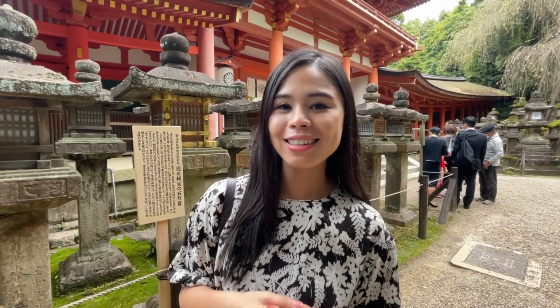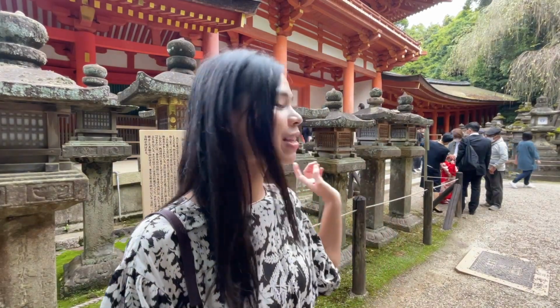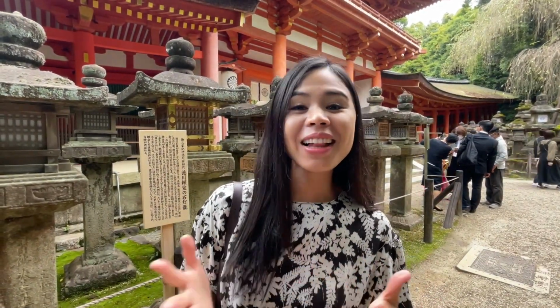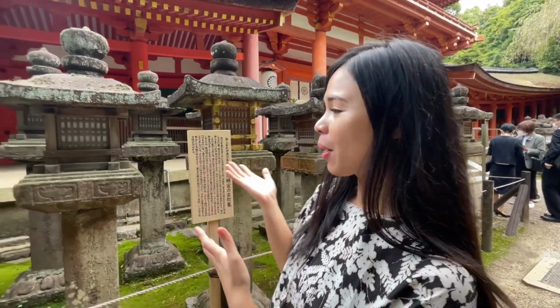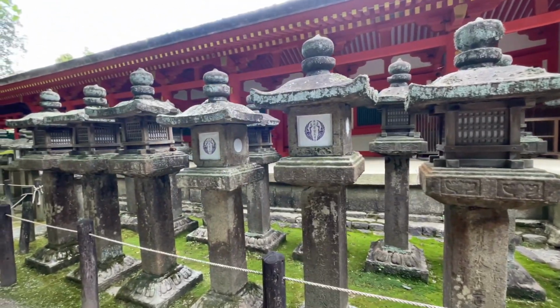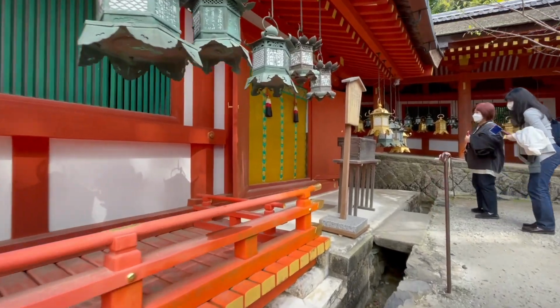So I made it to Kasuga Taisha or Kasuga Grand Shrine, which is at my back, so we're gonna go inside. But before I go inside, I just want to give you some knowledge I learned along the way. All these deer we saw are the messengers of the Shinto god, and Kasuga Taisha is also known for these beautiful lanterns. So all these stones are lanterns, and also the bronze lanterns which are inside. So let's go.